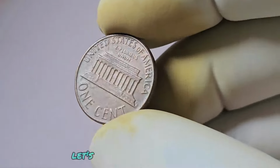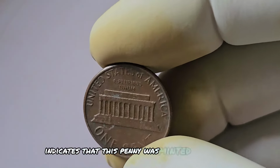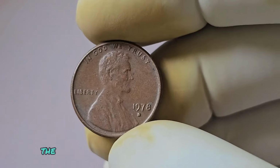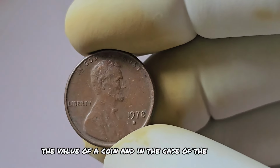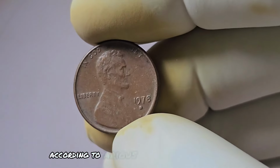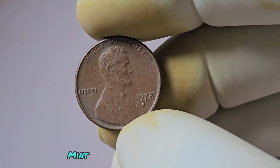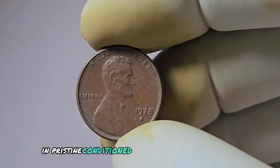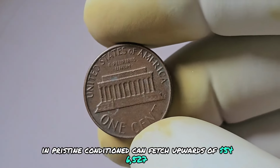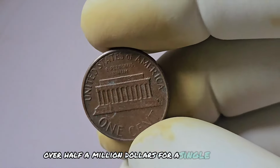First things first, let's talk about the mint mark. The D mint mark indicates that this penny was minted in Denver, Colorado. Mint marks play a crucial role in determining the value of a coin, and in the case of the 1978 D penny, it could make all the difference. According to various coin collecting guides and price catalogs, a 1978 D mint mark Lincoln 1 cent penny in pristine condition can fetch upwards of $546,527. Yes, you heard that right, over $500,000 for a single penny.